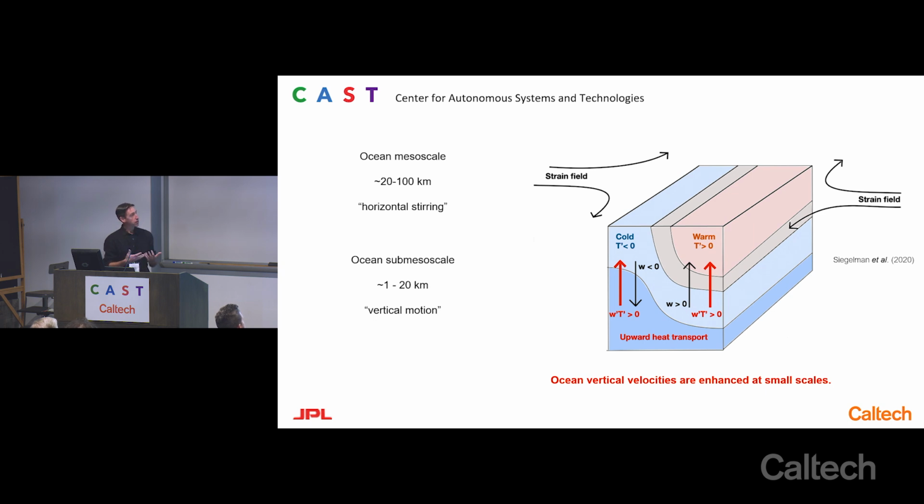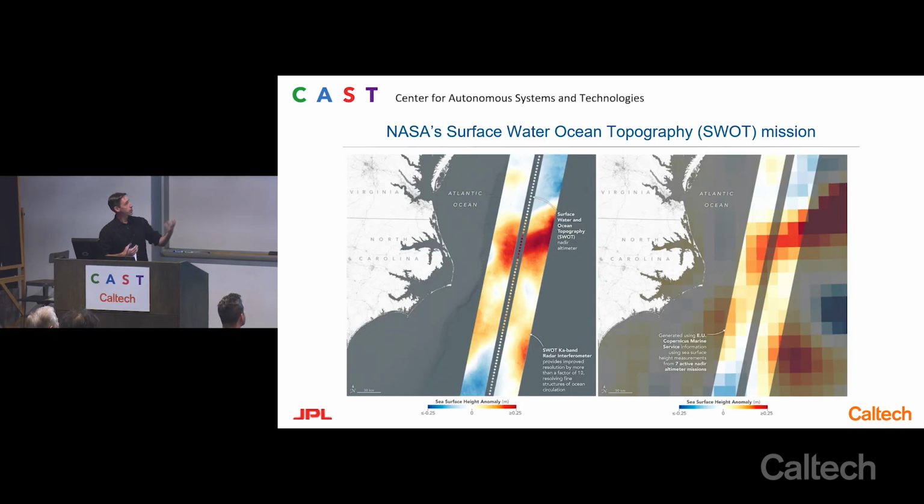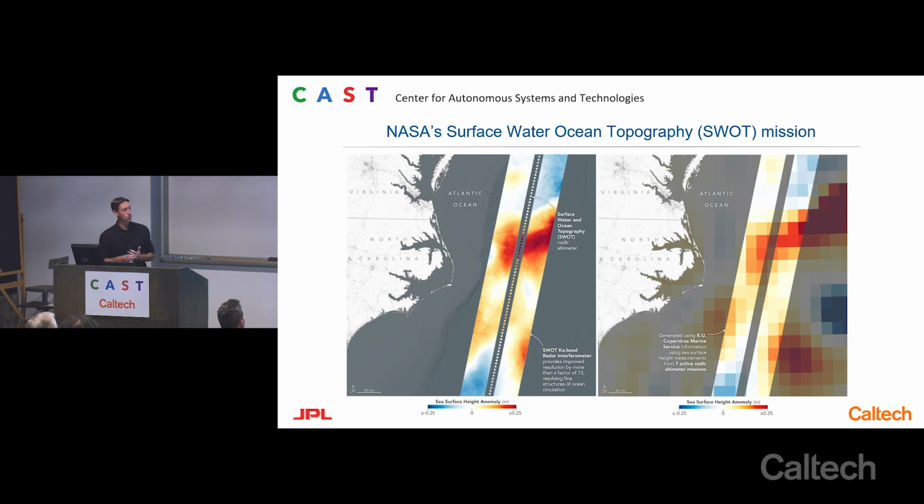So the project we have going forward will leverage two different resources that are relatively new. The first is we are making use of NASA's new Surface Water Ocean Topography Satellite Mission, or SWOT. So satellite altimetry measures variations in the sea surface height. This gives us information about upper ocean currents and energetics. And it's actually a tool that we have had for about 3 decades now. And if you look on the right-hand side, you can see an image of what satellite altimetry has looked like over the past 3 decades.